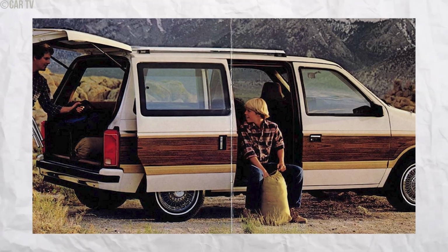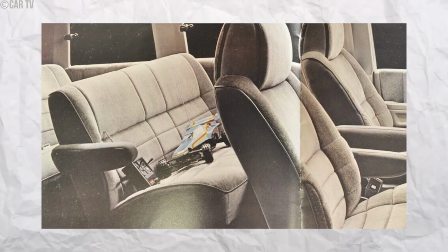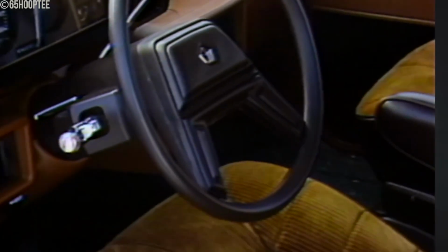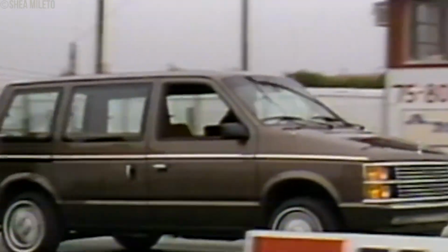Families embraced the Caravan for their road trips, appreciating the rear seats facing each other, creating an intimate space for games and snacks. The captain's chairs up front imbued a sense of piloting a spaceship, adding to the allure of family adventures.